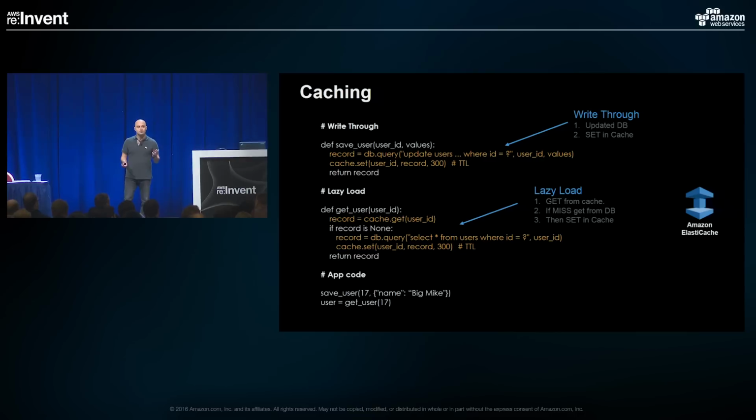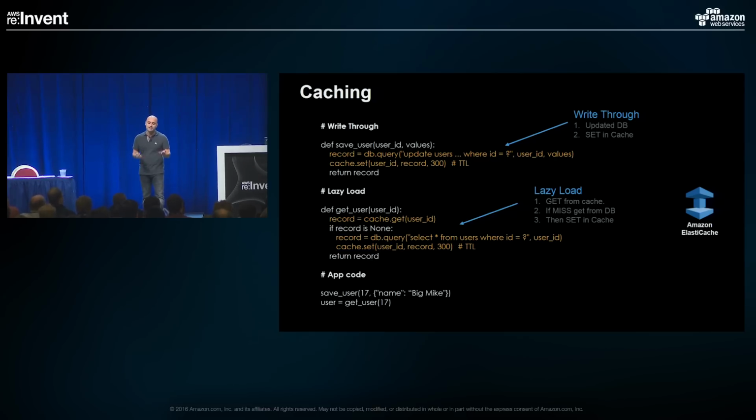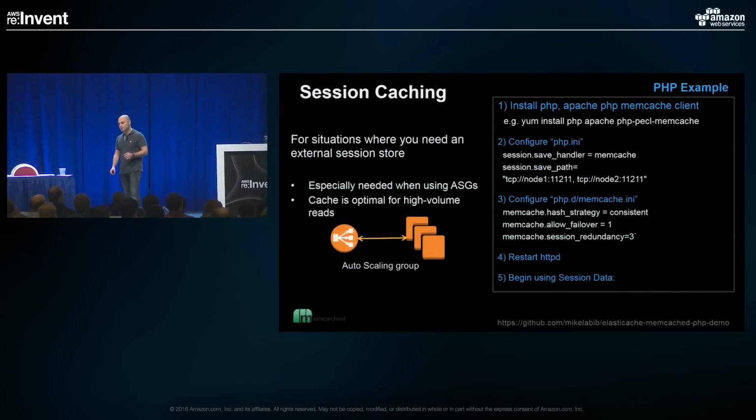In practice, people typically use both of these patterns, and they augment with a TTL, an expire parameter, based on the data frequency, the change of their data in their database. So you have to understand how your data changes in your system of record, and then apply a TTL that corresponds to that data. Okay, so we're talking about caching.